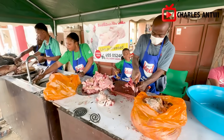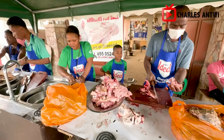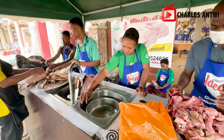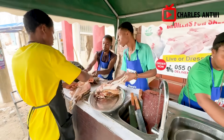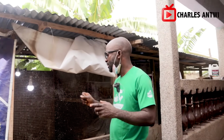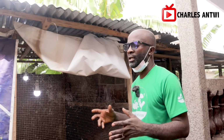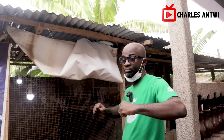But even in broilers, the way you feed them will get you a hard broiler and a soft broiler. So if you want a broiler that is toughened, the meat is tough, tender, then you need to feed them well, especially with the soya and the maize, the composition. Let them eat that one. Not per se boosters that will boost their size. There are a lot of boosters in the market that will just bloat them like that.